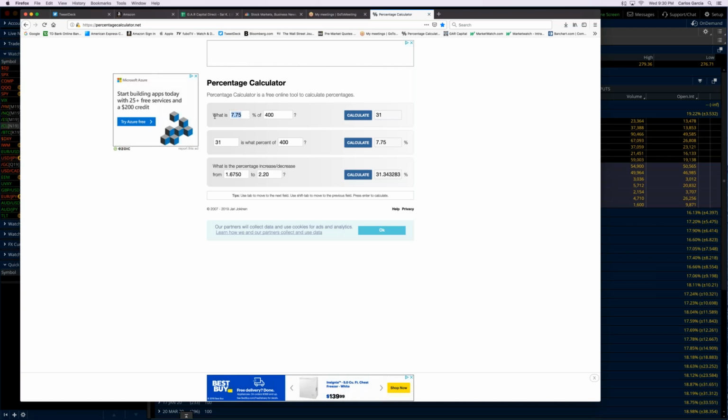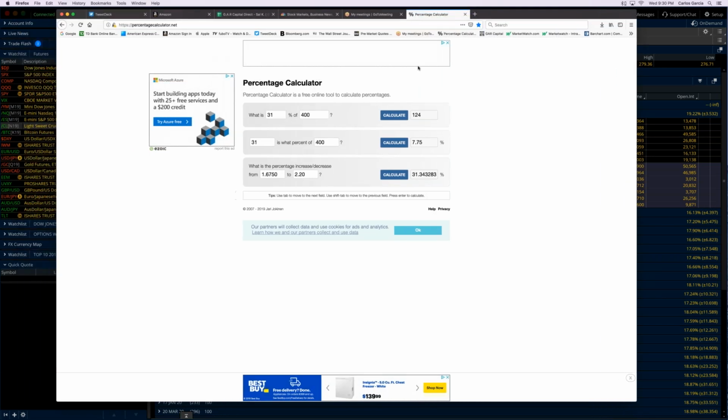So now I got that correct. 31% of $400 is $124. I just figured it out. So let's say you made 31% on your four positions, $400. You made $124 profit. Now you can literally ladder it up as much as you want by adding. Let's just hope the position goes up. But this is where I say you want to keep an eye on it. Do not keep a stop loss. Just keep an eye on it.